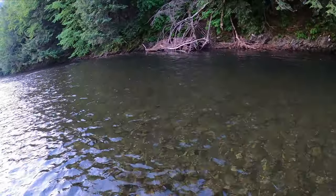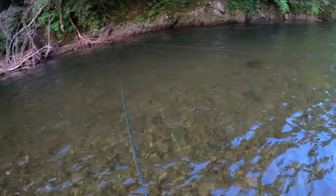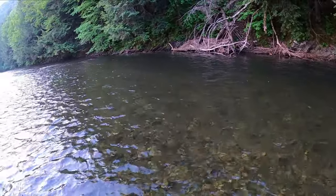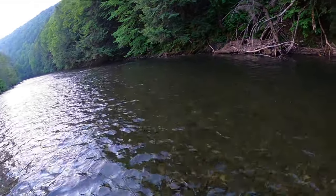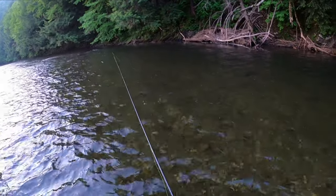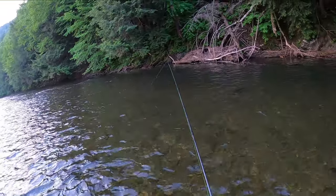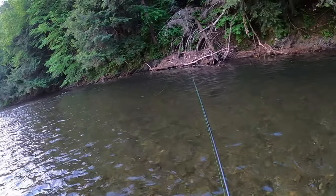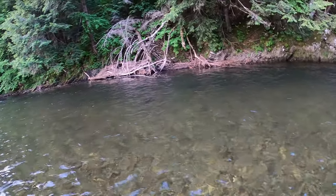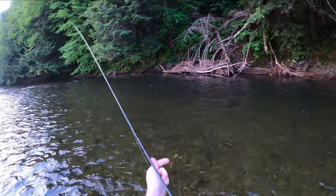I bet they're just up even higher. I bet it's so early in the morning that these fish are just even higher up than I thought. Way up here in the fast water feeding. That's good. Oops.